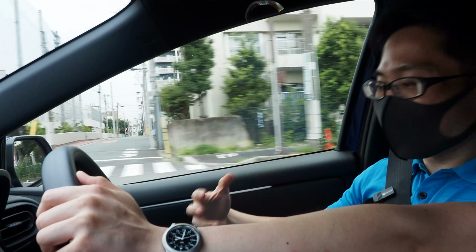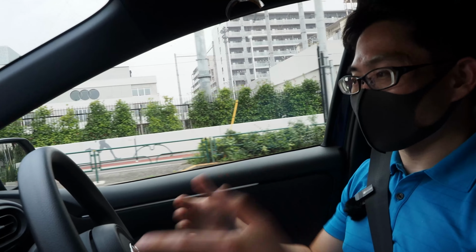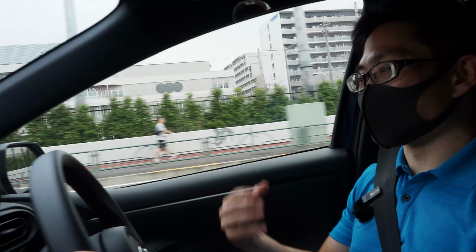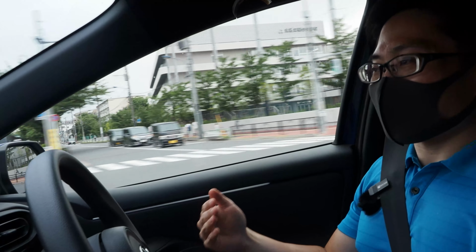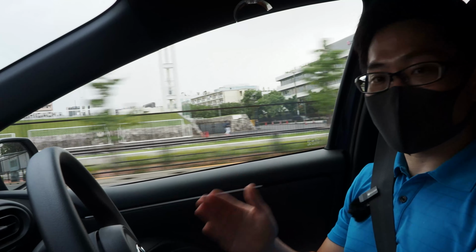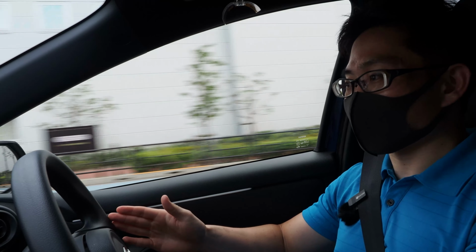Another interesting thing about this car is I don't notice the CVT-ness of the car. I think they kind of cover it up in terms of how the electric motor delivers power along with the engine, so it feels incredibly smooth. Like, this actually genuinely feels luxury car levels of smooth in terms of power delivery. I'm very impressed by that.